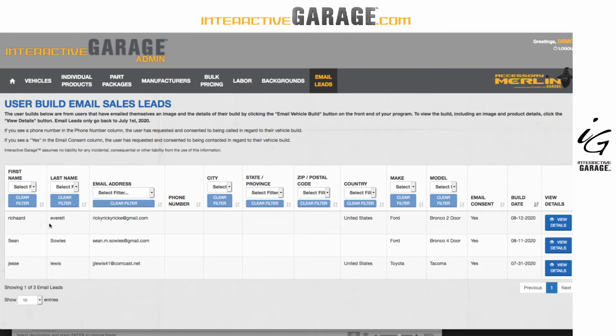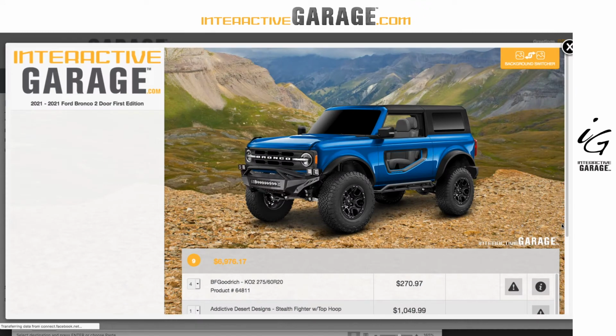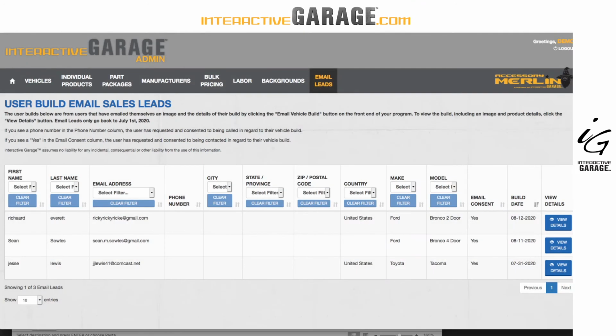So I just did a few samples here. And you can see first name, last name, email address, the vehicle that they're interested in. And here's the cool part: you can click on view details and see the actual build of the vehicle and see the products that they put onto that. So why is that key?